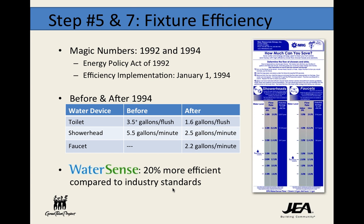So that way it'll help you quantify how big this leak is. And then there are some good YouTube videos out there about how to fix a leaky faucet.